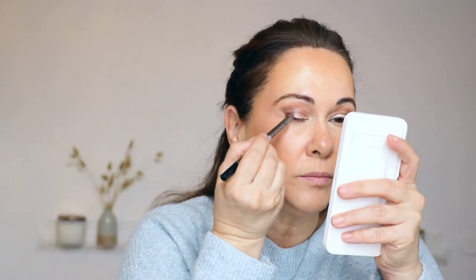You know what? I'm not going to put this in my eye. I'm going to just go off camera and put it above my eye because I need a mirror. I can't do it, well, let's try. I really love this eyeshadow though. Right? It's so pretty. Let's see what I can do.